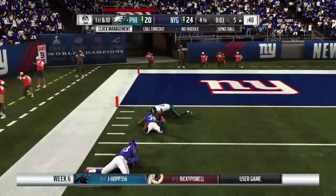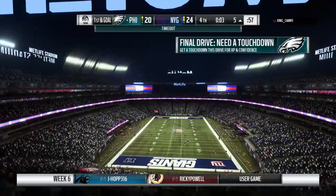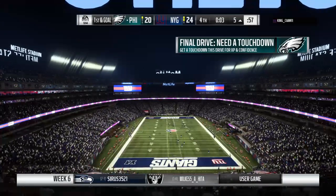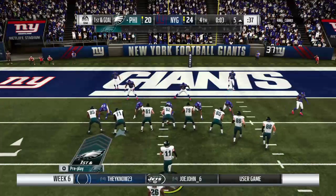Oh, man, it's caught inside the 10. And a timeout comes in. The whistles blow with 3 seconds remaining. And at this stage, down in the second half, looks like they just wanted to find a way to get it in the hands of their playmaker, and they did.